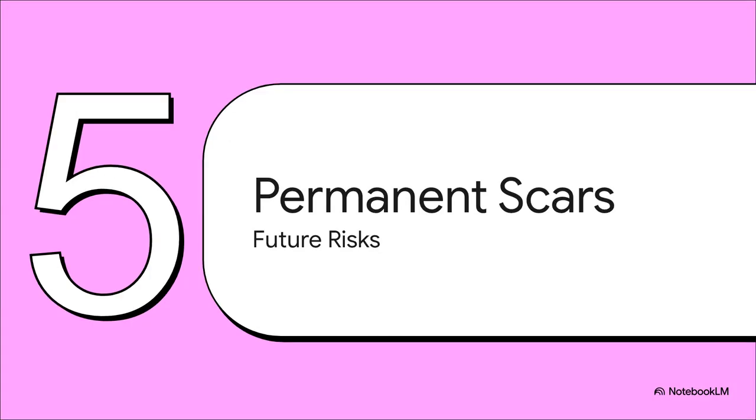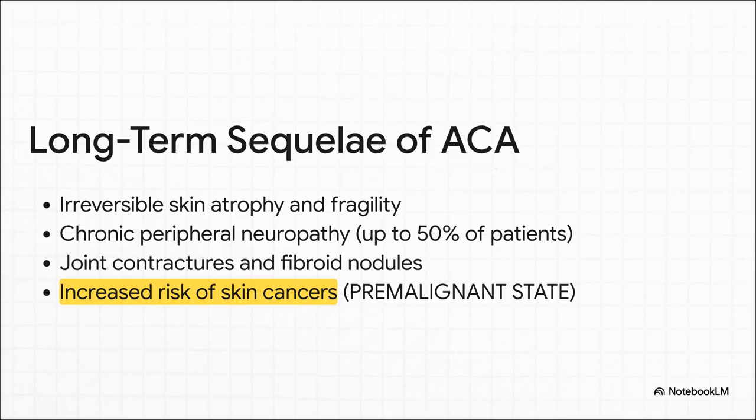You see, even after you cure the infection, that's not the end of the story for these patients. They are often left to deal with a lifetime of consequences from the damage that was left behind. The long-term picture involves managing this really fragile skin that can easily break down into chronic ulcers. And up to half of all patients will have permanent nerve damage, peripheral neuropathy, that causes chronic pain or numbness.